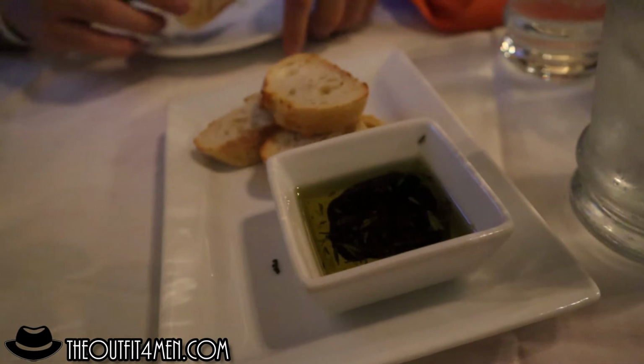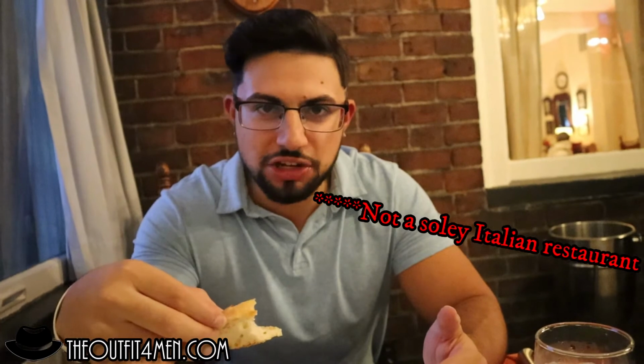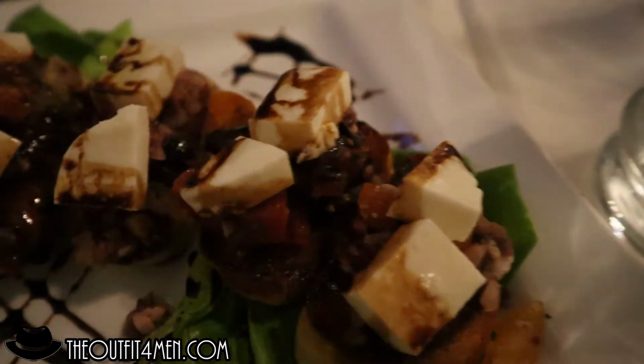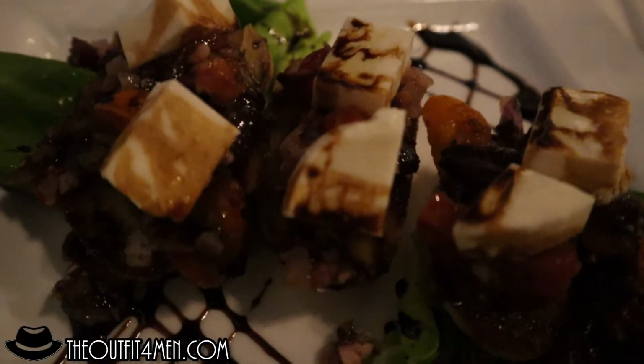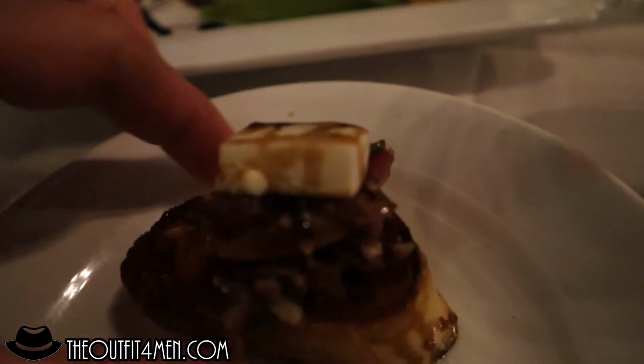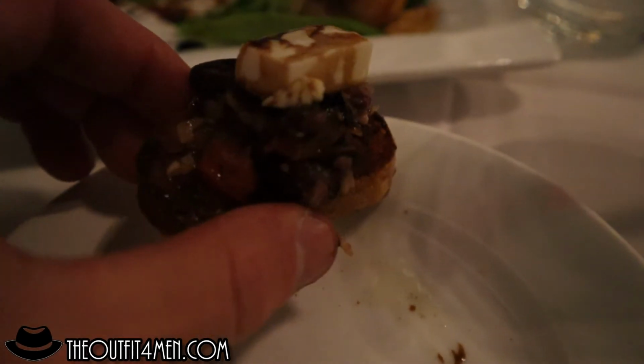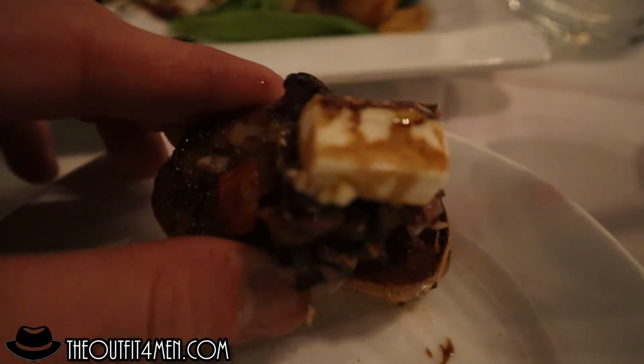Gotta get bread at the table. That's how you know it's real. If I don't get bread with oil within like 10 minutes of sitting down in an Italian restaurant, I start to get anxious. You can tell the quality and the detail of the place just by the bruschetta. A lot of flavor, fresh mozzarella. Simple but great.